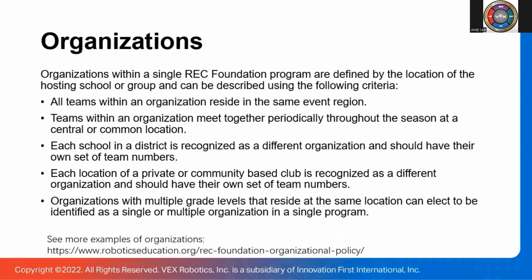Organizations within a single REC Foundation program are defined by the location of the host school or group and can be described using the following criteria. The first one, all teams within an organization reside in the same event region. The second one, teams within an organization meet together periodically throughout the season at a central or common location.